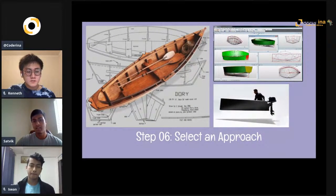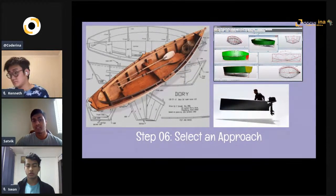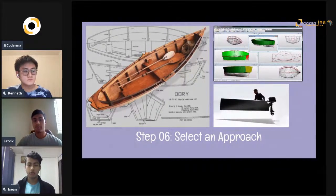Okay, and here are the examples that we offered in a real picture. That is a canoe with oars, or we can even have a canoe with a motor propeller. And you can see in the real world, we would use CAD software, as you can see in the top right, to design things before we actually make them, so that we can reduce the error.